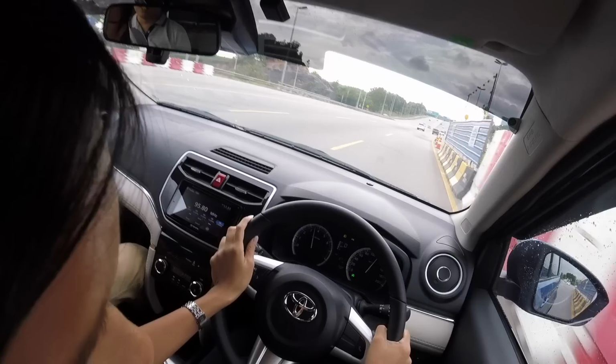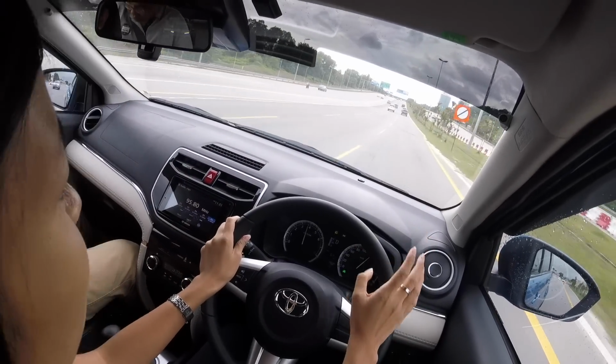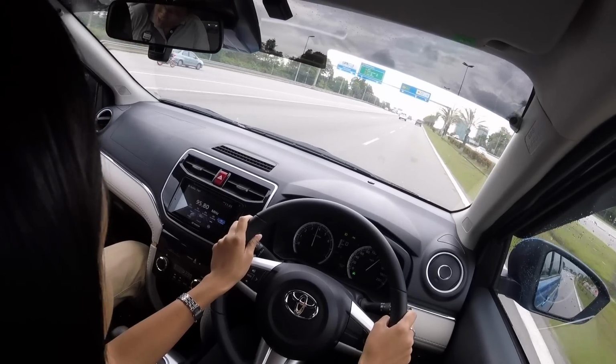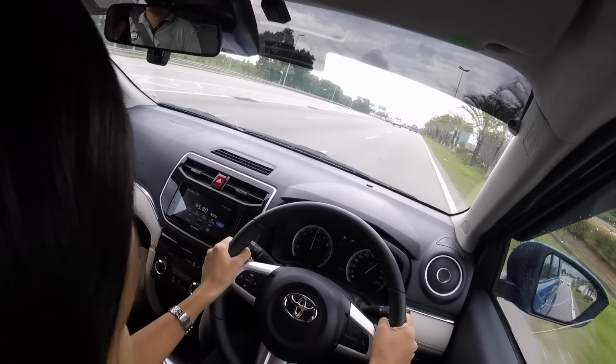But in any case, 140, not too bad. But I'm trying so hard to catch up with them. No lah, Bing, don't lah. Just drive as fast as you think is prudent. You feel comfortable? Alright.